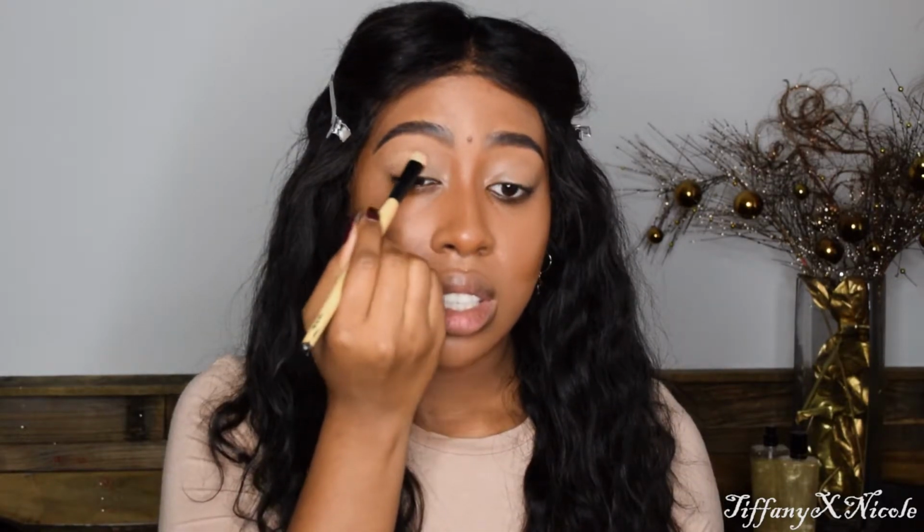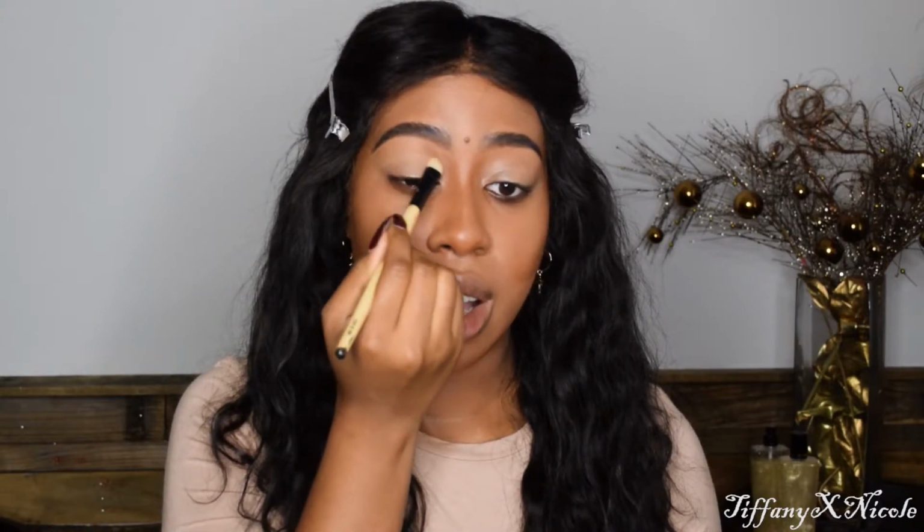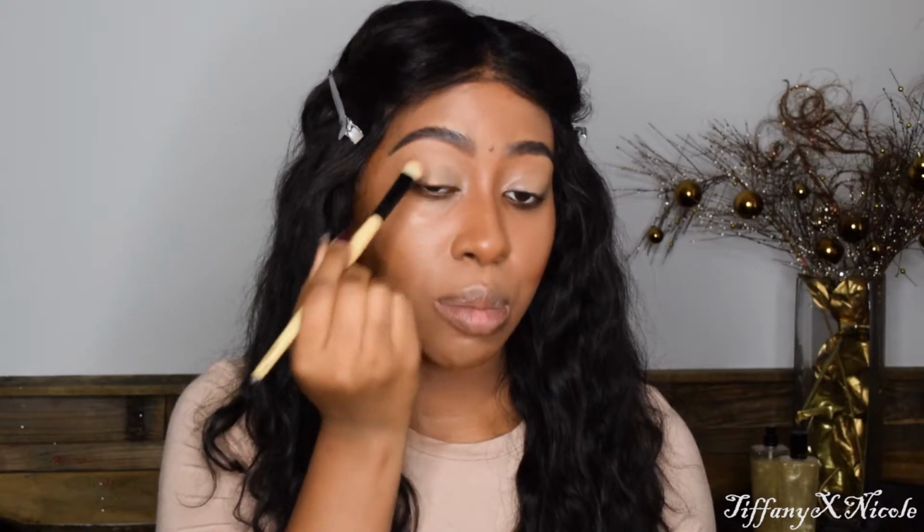This is by Kat Von D. I'm going to set this in the crease. Setting with the translucent powder helps with blending because, as I said earlier, the Shape Tape is very tacky, and in this area of my eye, I want things to blend.